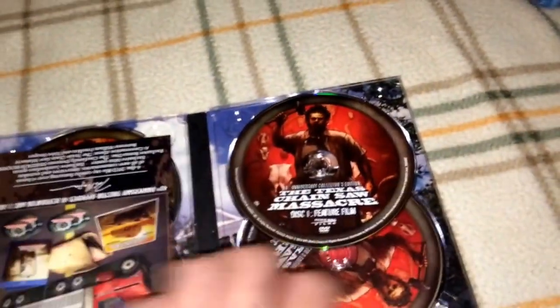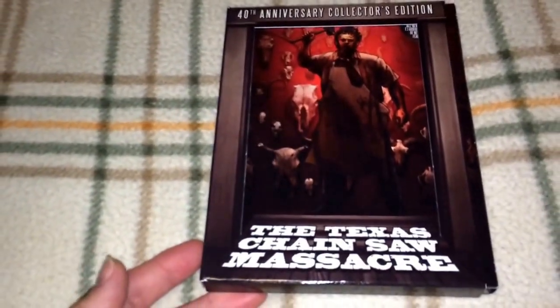I mean, it's got the uncut film, and then it has all kinds of bonus features and special features and stuff like that. And then it comes in this nice little slip. You can make it look like the door is closed, the meat cooler, whatever you want to call it. And then you can also put Leatherface on the front, like the door just opened and he's coming to get your ass.